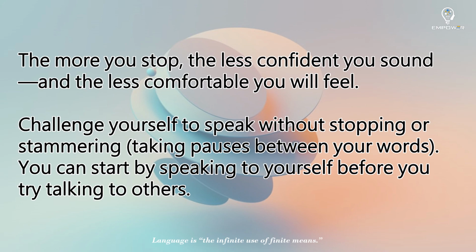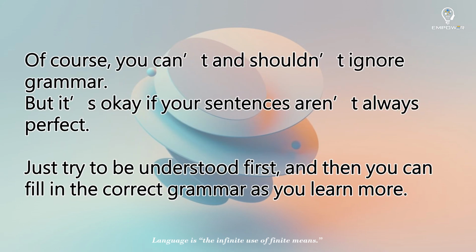You can start by speaking to yourself before you try talking to others. Of course, you can't and shouldn't ignore grammar. But it's okay if your sentences aren't always perfect. Just try to be understood first, and then you can fill in the correct grammar as you learn more.